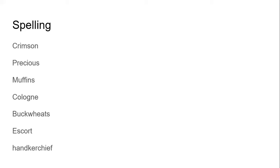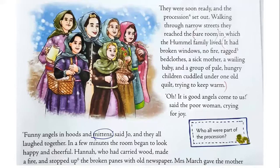And now we can move on to part 2 of this lesson. I will read it first and then I will ask you a few oral questions before I move on to the multiple choice questions. Are you ready?